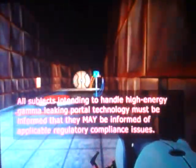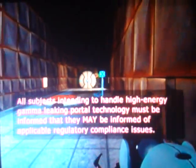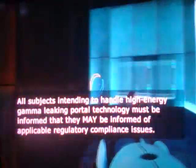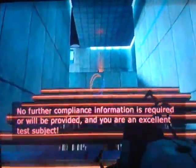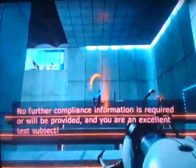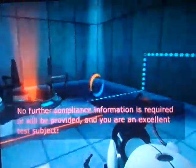Test subjects intending to handle high energy gamma leaking portal technology must be informed that they may be informed of applicable regulatory compliance issues. No further compliance information is required or will be provided, and you are an excellent test subject.